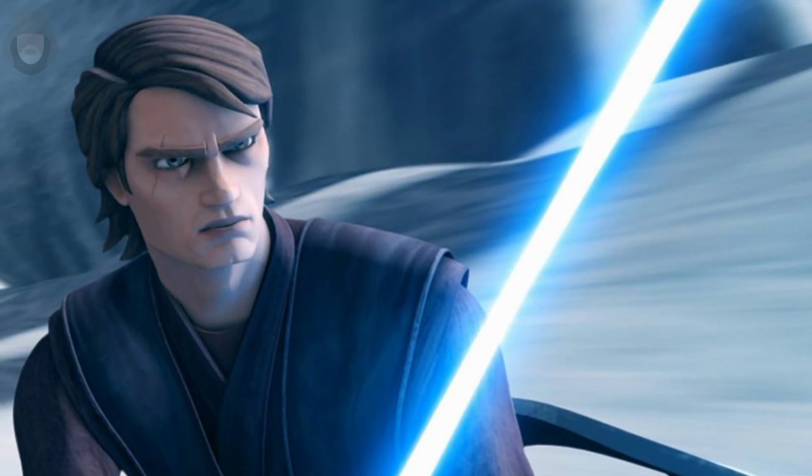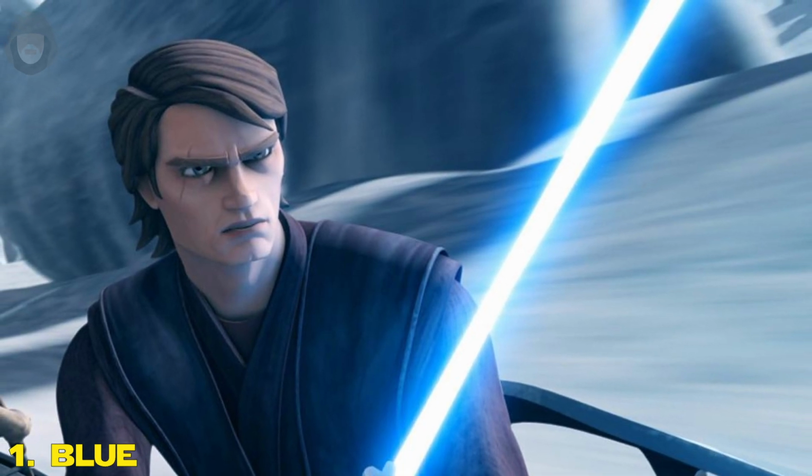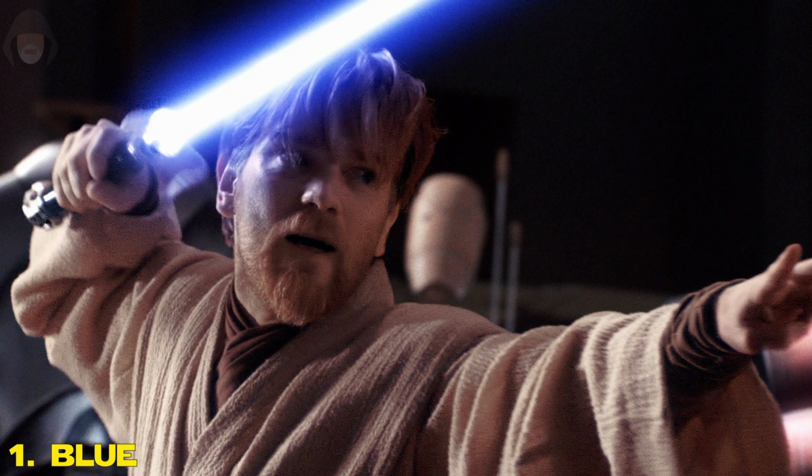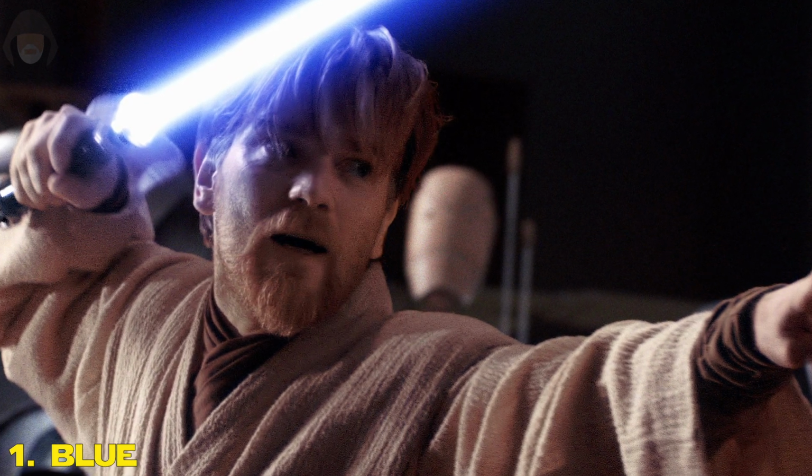And that leads us to number 1, blue lightsabers. Blue lightsabers are the most common type seen among the members of the Jedi Order during the time of the Clone Wars. Blue lightsabers are used by Jedi Guardians who prefer to focus on lightsaber combat and honing their aggressive negotiation skills.